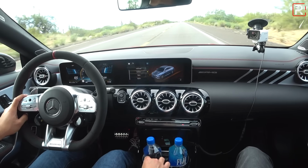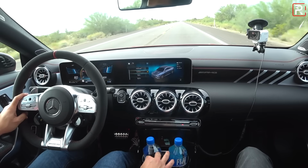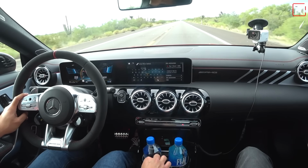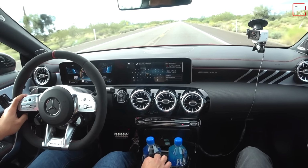Now, when you go into like a comfort setting here, you will notice that the steering gets a little bit lighter, but the adaptive dampers don't really change the damping too much of this car. It's still a relatively harsher ride than what most people are probably used to.